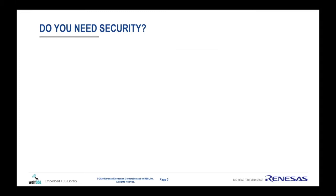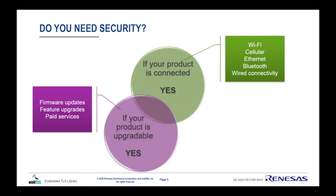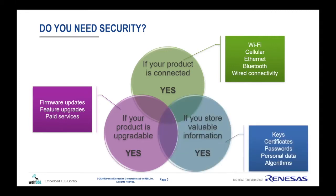So now the question is, do you need security? The answer is yes, if your product is connected, wired or wirelessly, to the cloud or to other devices in the network. You also need security if your product is upgradable, which can be an over-the-air firmware upgrade to fix bugs, release a new version of the software, or add new features to the product. You also need security if you store valuable information inside the device, such as keys, certificates, passwords, or any proprietary algorithm.